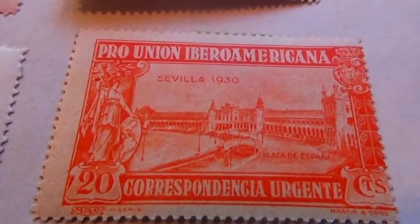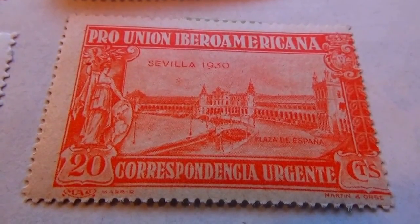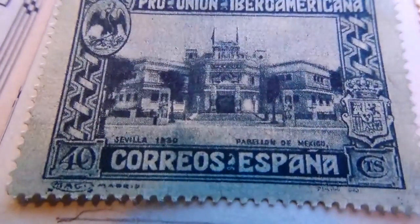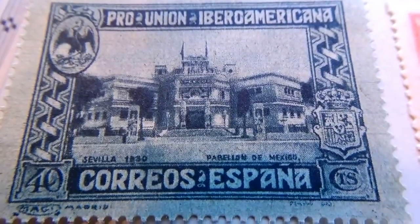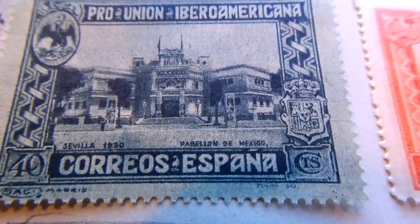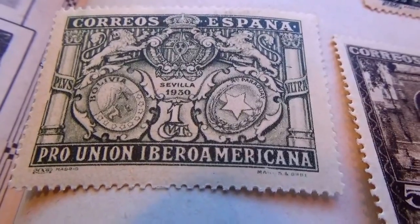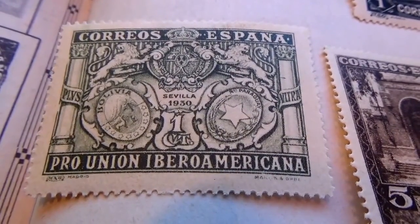Okay, and we have a few more down here. A 20 cent. Nice. A 50 cents. And here a 40 cents. Wow, look at this one. There's a lot there to really look at, huh? Okay. Well, maybe this one may be the more interesting one. It really defines the fact that it's 1930 and that it's pro-union. So this may be the perfect one out of this group.